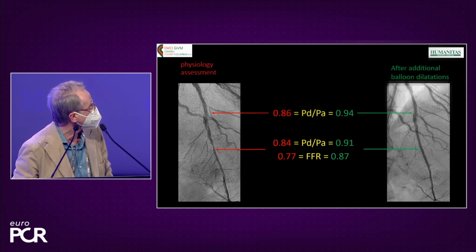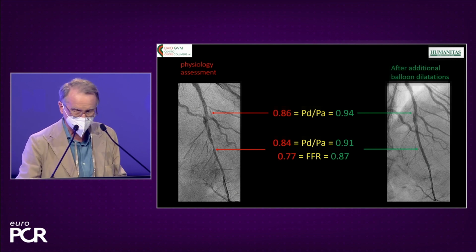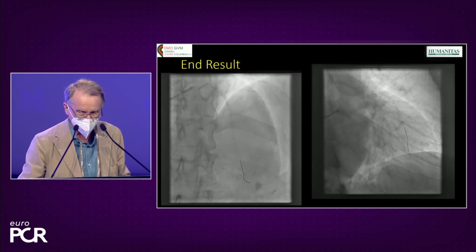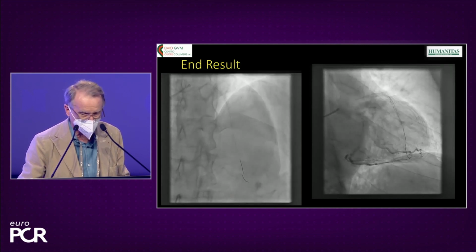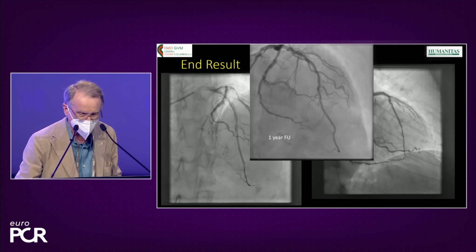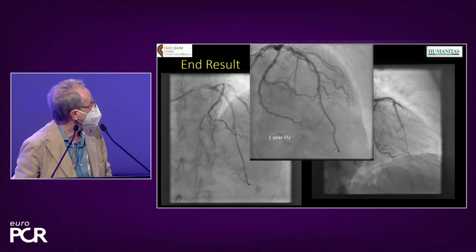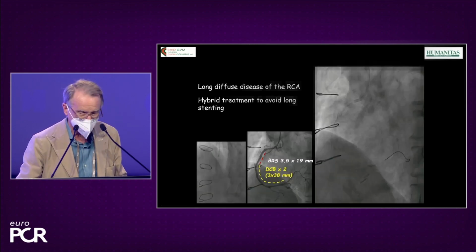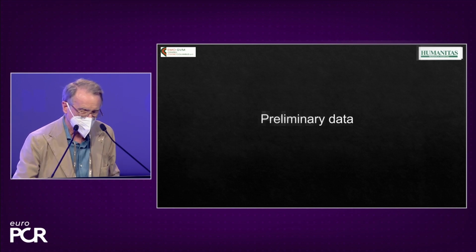The PDPA is 0.91. Even the angiographic result is better. The dissection is still there, but the true lumen is larger. And then we do drug-coated balloons, 2 drug-coated balloons inflated. And this is a 1-year result with a very nice vessel maintenance. Another example, but I skip it because it's the same concept.